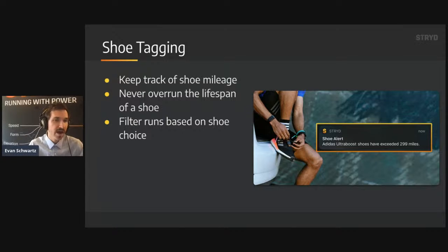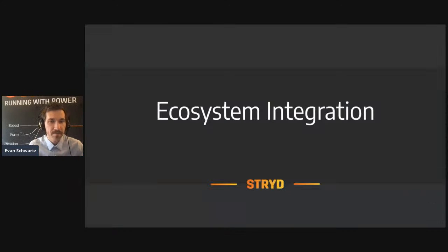This was one of the little bit smaller but more fun releases too, just having a shoe list in there, hearing the feedback from Stryd users about what shoes they want to see added, and then seeing what shoes people are running in, what shoes you can help yourself keep track of in terms of the lifespan and stuff like that. Last part here is ecosystem integration.